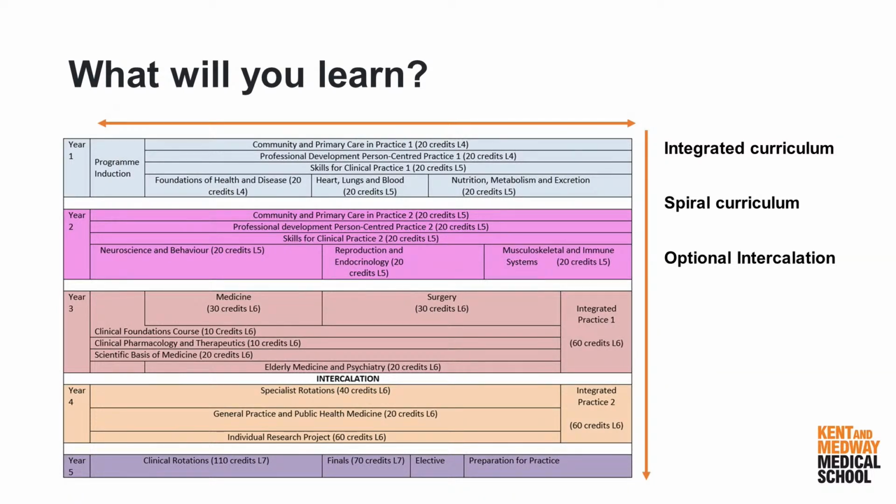So this is an overview of what we're going to be learning as well. Here, and I hope that you can see on the slide clearly enough, this is a summary of the different modules that we've got. This is also available on our website. You've got 5 years of your program, on the assumption that we're not intercalating.